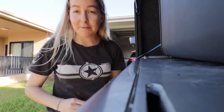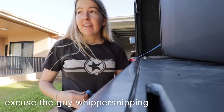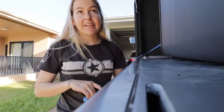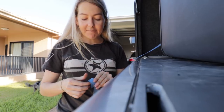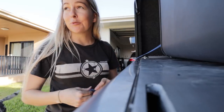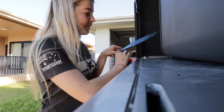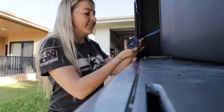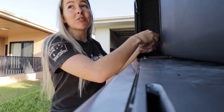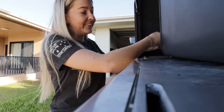Because there's going to have to be some modding to fit the upright 80 litre, I've gone and put the 55, the CFX3 with the ice maker in the back now. So I've just strapped it in. I've only got this one ratchet strap. We'll have to buy some copper tie downs. There is a lot of options. We could just play around and get the upright fit in here, or the upright could go in the dog box and we could build a drawer system around it. The possibilities are endless.